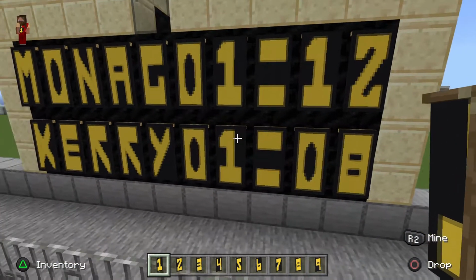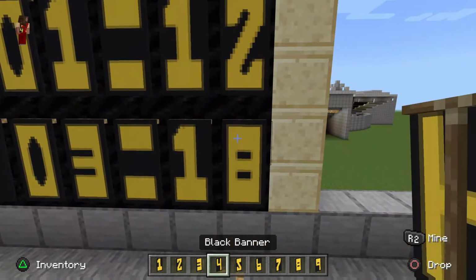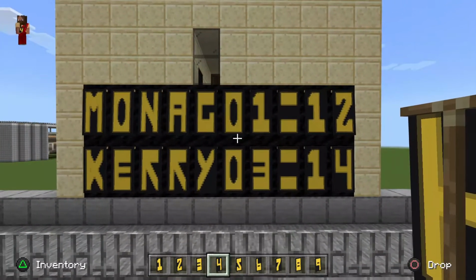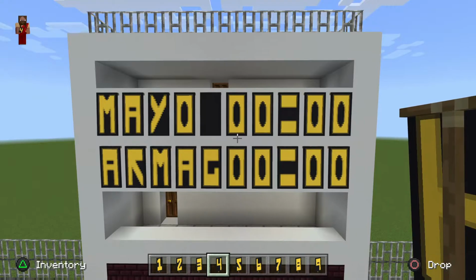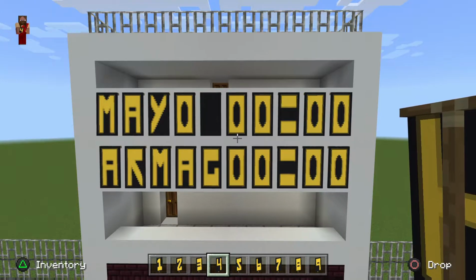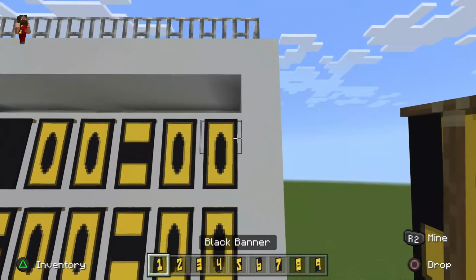Kerry 3-14. So a good win for Kerry over Monaghan. Final score, Monaghan 1-12, Kerry 3-14. Up next we have the round 1 clash between Mayo and Armagh. The scoring opened, Mayo 1 point, Armagh 1 goal.